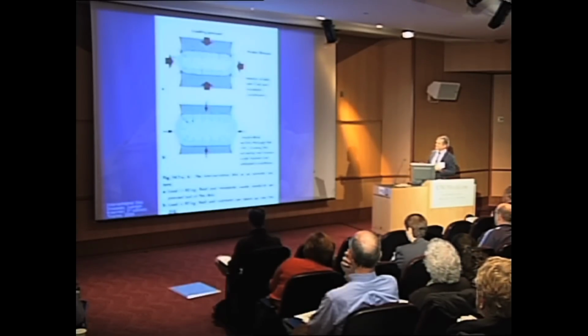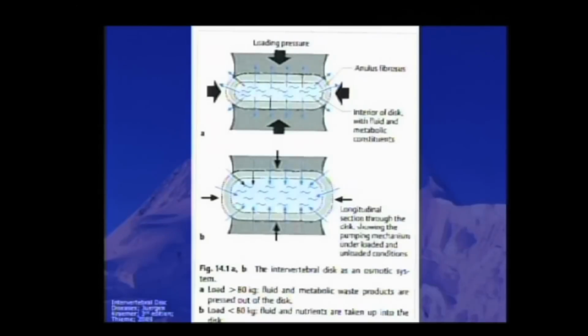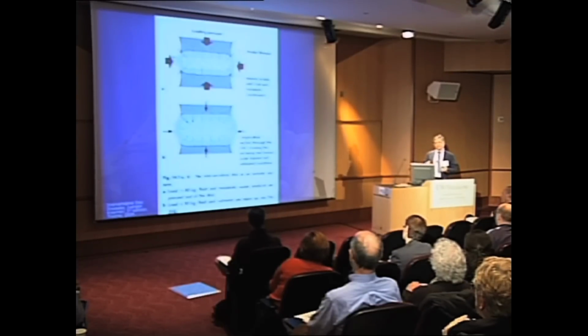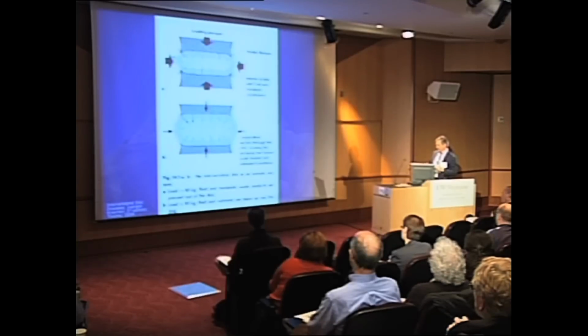Now, this is just a slide that demonstrates the impact of motion and loading in the early stages, where you have compression of the discs, where fluid and waste products are being pushed out of the disc, and then as you're relaxing towards the end of the day, that goes back into the disc together with nutrients. So that's really what we're looking for. That's a sponge-type mechanism where you actually get nutritional supply to the disc by compressing and then by a separation of the end plates, and therefore by diffusion and mechanical fluid shifts.